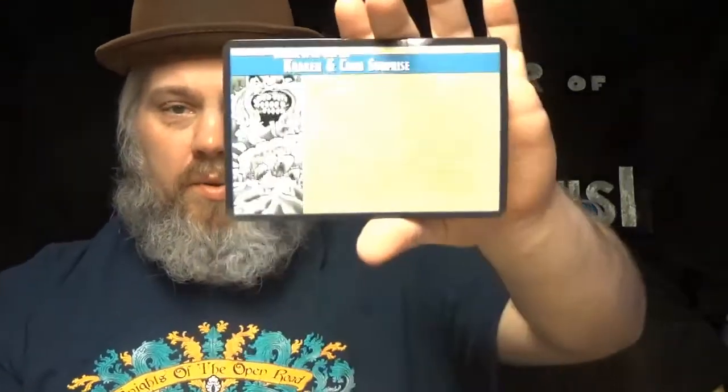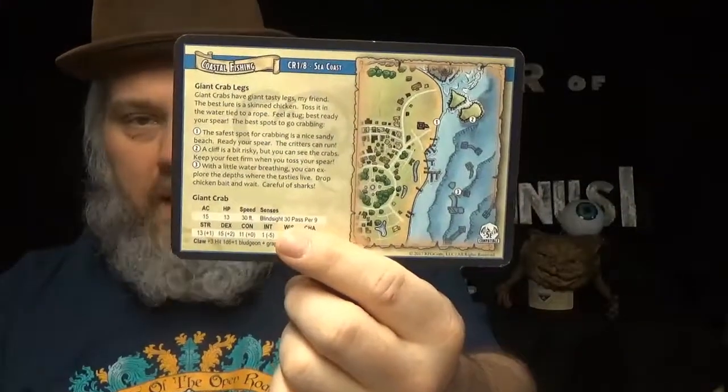Surviving on the Open Sea. Kraken and Crab Surprise. This is another one of the recipe cards slash tiny little adventure scenarios. Kraken meat, veggies, butter, flour, milk, salt. Kraken's a rare delicacy when you can get your hooks in it. There's plenty to go around, but if Kraken meat's scarce, use crab leg meat. Cooked and shelled, heat a skillet. Looks tasty. I do like crab dishes.